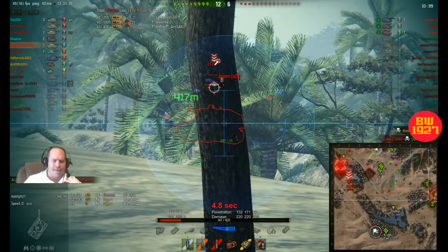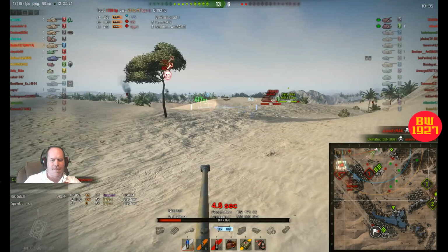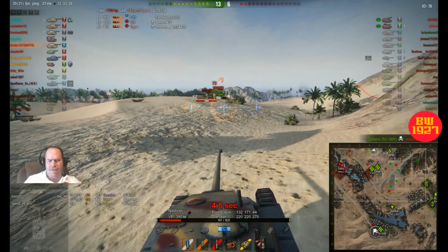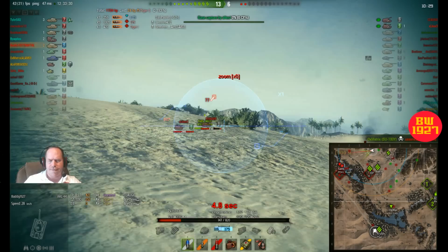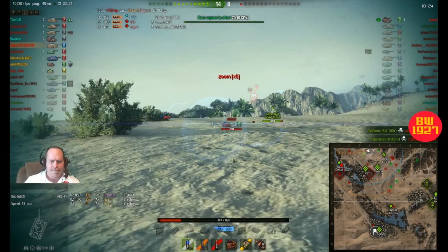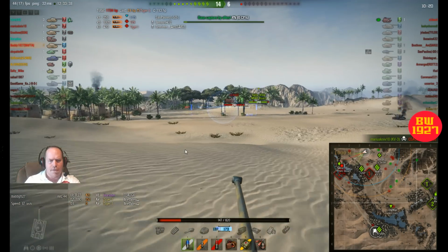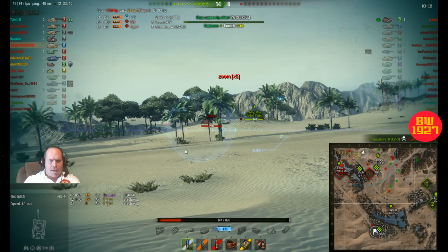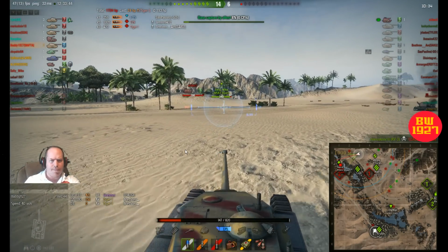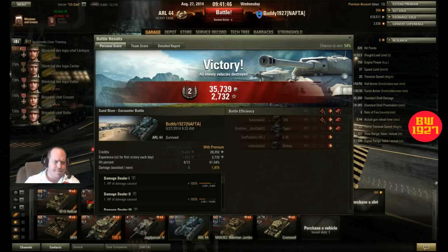Let's see if I can at least shoot. Not even close. And he's taken out. Score is 13-6. It looks like we've got 2 Arties left on the other team. 1 already left. So you got 1 tank to kill, and that would be game. And there's the tank. There's the kill.